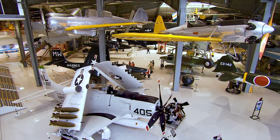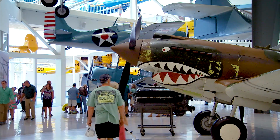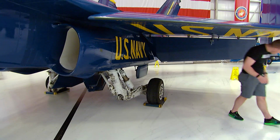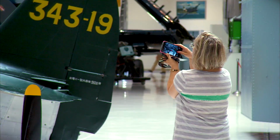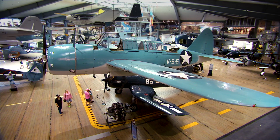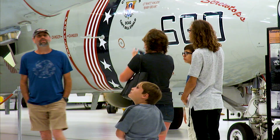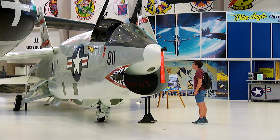The greatest compliment that we receive as far as people who visit our museum is the access that they have. Here you're not going to find barriers that keep you 5 or 6 feet away from any aircraft. You have the ability to go up to the aircraft and get close and examine it and really see the design elements that made that aircraft unique, and also how it fits into the evolution of aircraft. And people are very respectful of that access, but they also really appreciate the ability to get up close and personal with history.